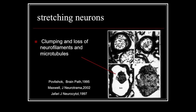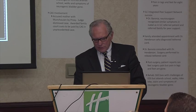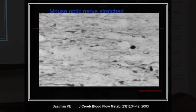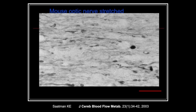But stretching neurons causes clumping and loss of the neurofilaments, which are the internal architecture of nerves, and of the microtubules, which are the highways for fast axonal transport. And you can see here, here's a normal nerve up here, and then after stretching, there's clumping of these constituents. And if you take a mouse optic nerve and stretch it 20% of its length, you'll see that in 3 days, these axon balls show up, and at 10 days, there's a lot of nerve destruction and apoptosis and loss of nerves.